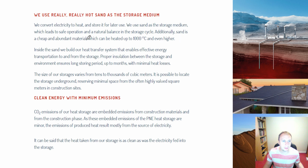Additionally, sand is a cheap and abundant material, which can be heated up to 1,000 degrees Celsius. Again, you don't need to heat it up that high, but they're just trying to tell you that potentially they could get up to 1,000 degrees C. It's probably going to be around 550, 600 degrees C, maybe even as low as 450 degrees.